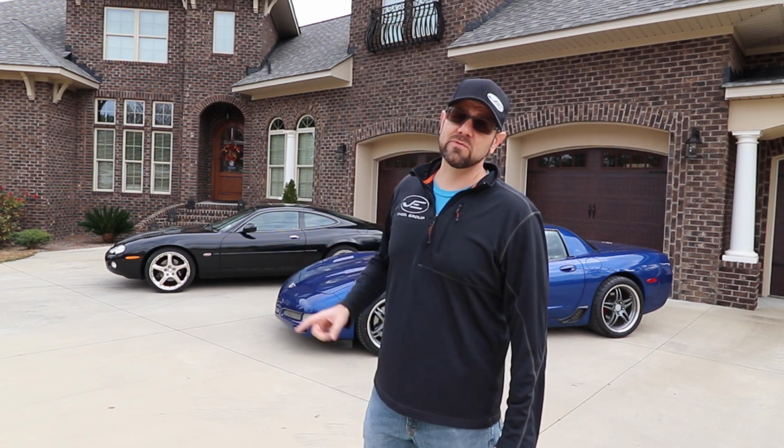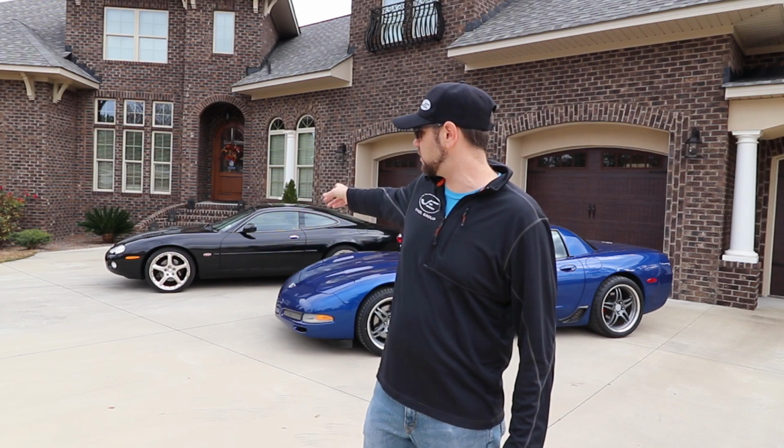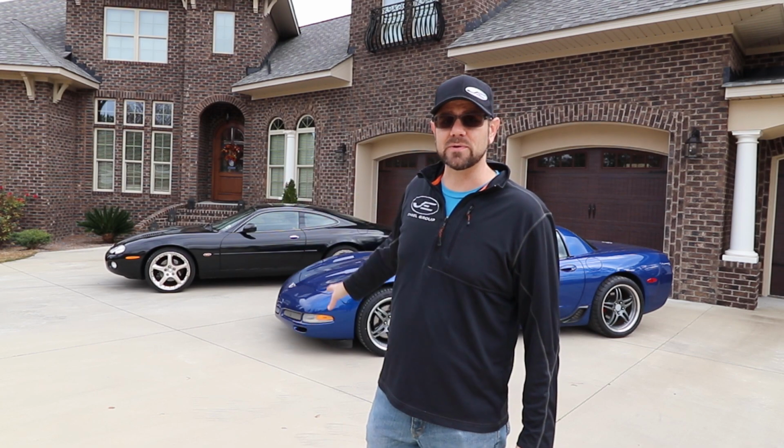Plus, if you're looking for something that has the best styling, that XKR wins hands down as well. The body was actually designed at the same time that Ford owned Aston Martin, they owned Jaguar, so the same designer that did the DB7 did the XKR. You will not find a better looking car than that. Plus, they were ahead of their time with the bronze wheels with the black body. That's all factory.